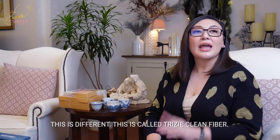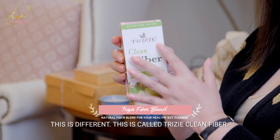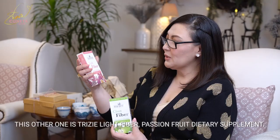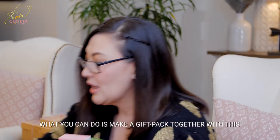And now we go to this. This is different. Okay. This is called Trizzy. It's called Trizzy Clean Fiber. This one is an apple dietary supplement with psyllium husk, antioxidants, and it's apple flavored. Okay, and this one is light fiber passion fruit dietary supplement, Trizzy also.